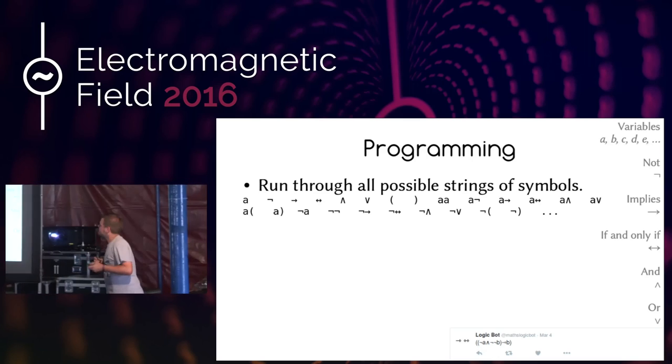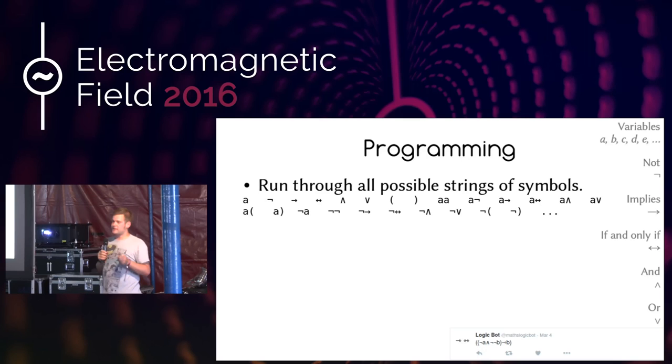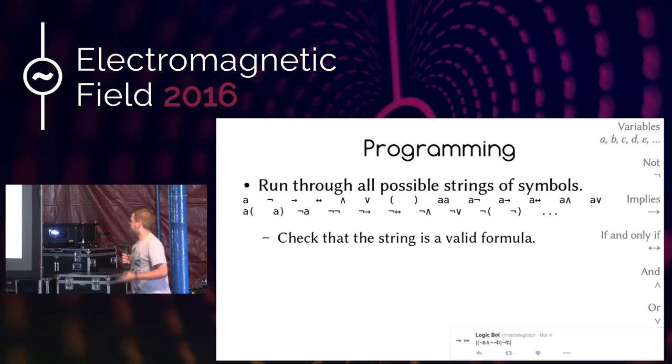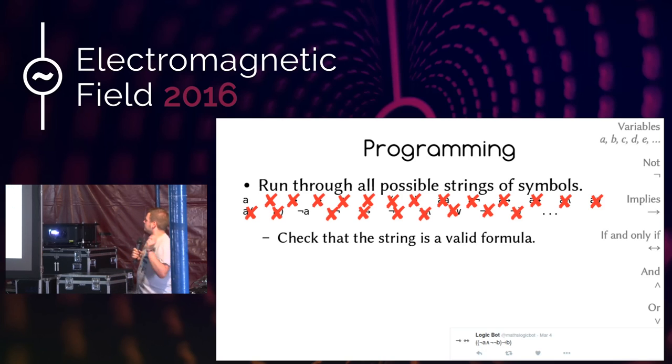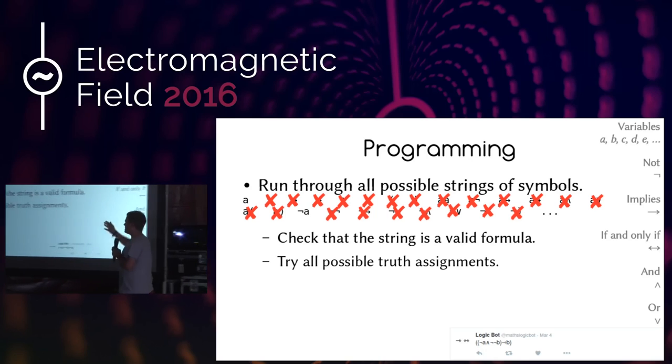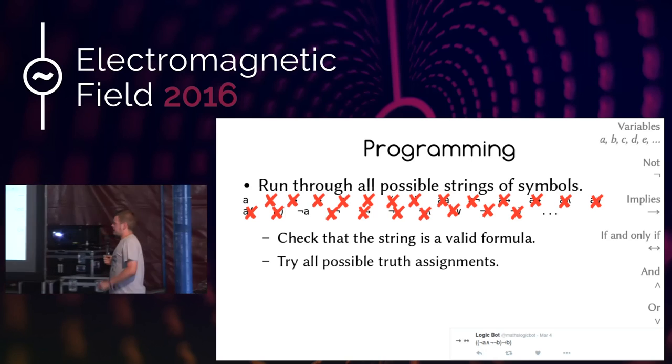Then for each of these, I first check that it's actually a formula. At this point, I can get rid of almost everything, because one and two character long things are almost certainly not formulae. Then I try all the different truth assignments. For the first one, if A is false, is it false? If A is true? And if it is always true, I tweet it.